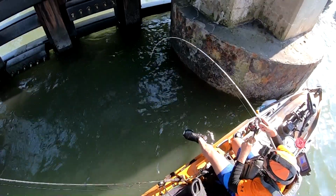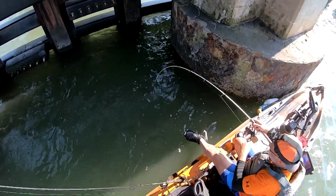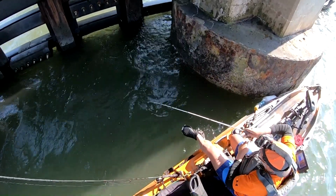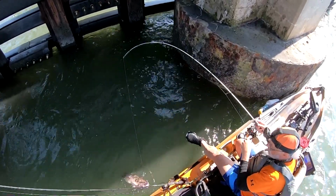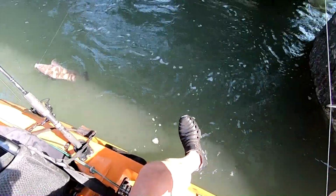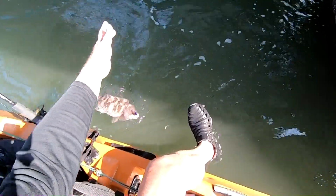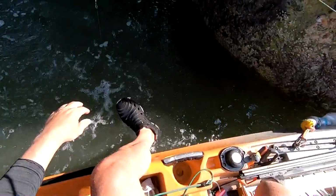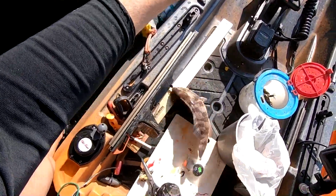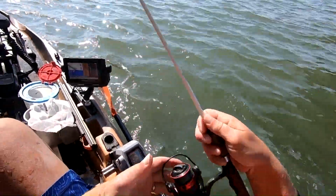Now it's just a ridiculous bite at this point. And it's just one after another. It's another fairly decent sized tog, dude. That's like a 16-incher. I mean, my God, if it was a 5-fish limit, I'd have my limit today. Yeah, these are probably 16, this one.